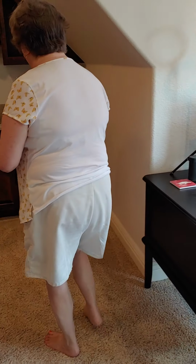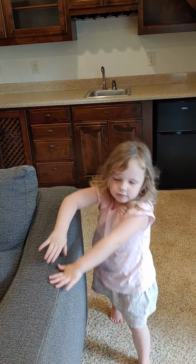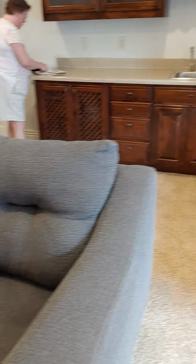No. But no. Claire, I'm going to tell you the rule. If I have to tell you not to touch something, that means you go back to the car. Do you want to go back to the car? No. Okay. Then you don't touch things.